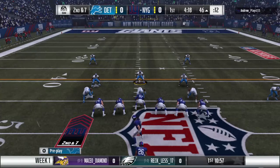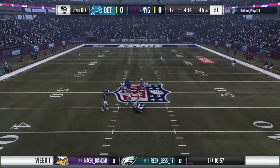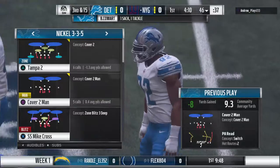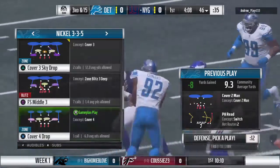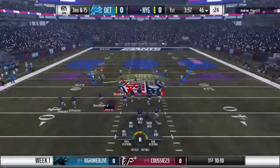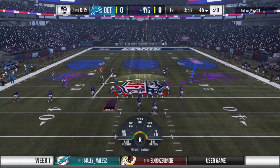Set. Green 39. Looking to throw. And he's going to be swallowed up. Sacked back at the 45-yard line. I always love the opening game of the season, and for the players, always nice to get those firsts out of the way, isn't it? How about here? The first sack of the season. Not just in the first game, but in the opening drive. That's the way to get things kicked off.